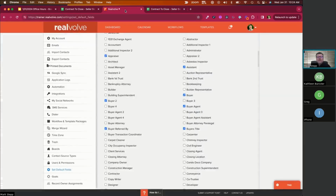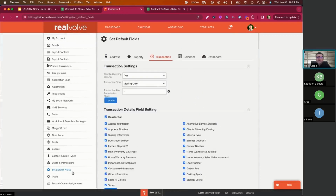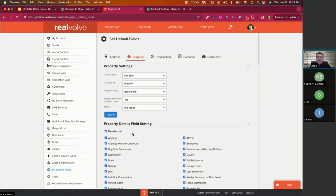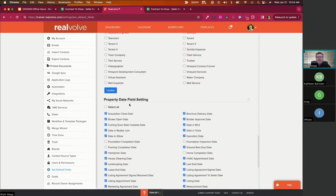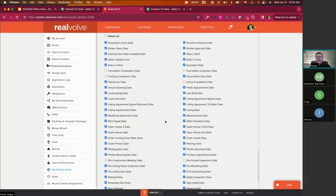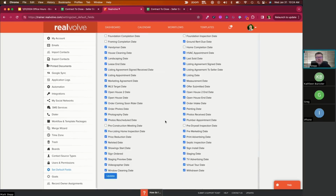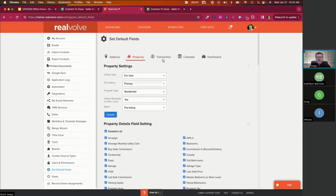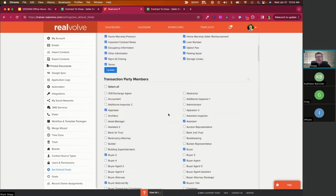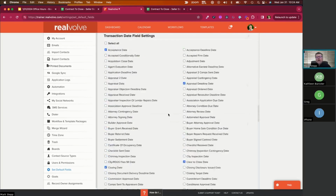Again, you can go into the set default fields in Realvolve and look at transactions. Actually, we have them in properties as well. There are the party members, which is what we were using for the roles, and if you go past the party members, we do have the date fields, and these are all the different date fields that are available within Realvolve for the property side. And if we come over here for the transaction, scroll down past the party members, these are all the date fields for the transaction side.